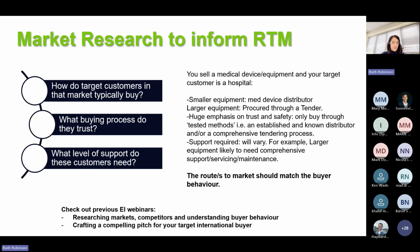And what level of support do these customers need? So in this example, if you were selling large equipment, it's going to need comprehensive support, servicing and maintenance, i.e. a lot of support. But you might have a product that your customer just buys and they don't need any support. So if it's clothing, if it's a consumer product, quite often they don't really need a lot of support. They just need the product. And the key point then is that your route to market should match the buyer behavior in that market.